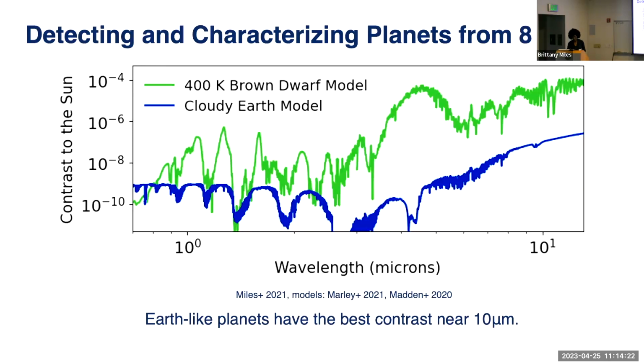And lastly, I won't talk about a specific project, but this is part of my postdoctoral research plan: detecting and characterizing planets from 8 to 13 microns. So this is a plot showing the contrast. The higher the value, the easier something is to detect compared to its host companion. On the x-axis is just wavelength. This green line is a 400K brown dwarf model, and on the bottom, I have a cloudy Earth atmosphere.